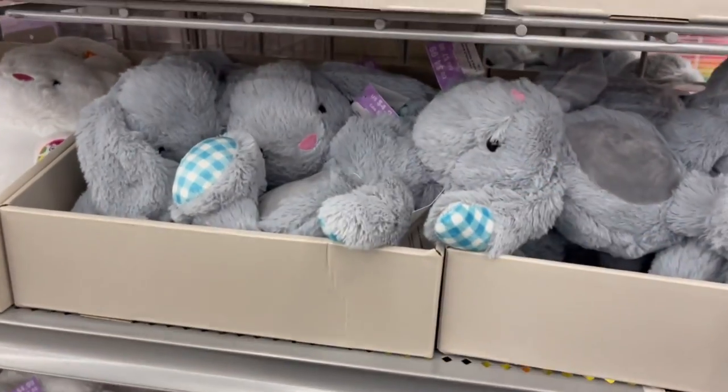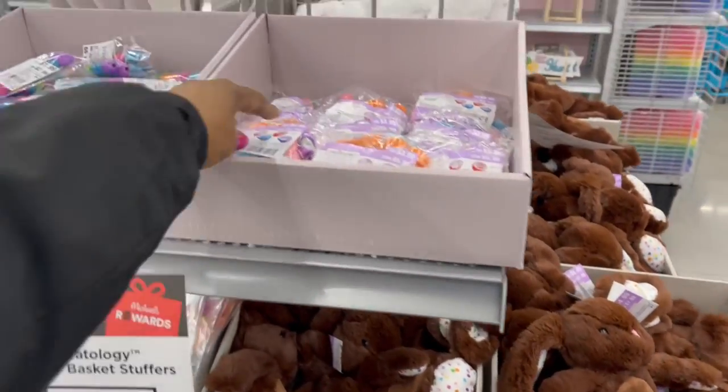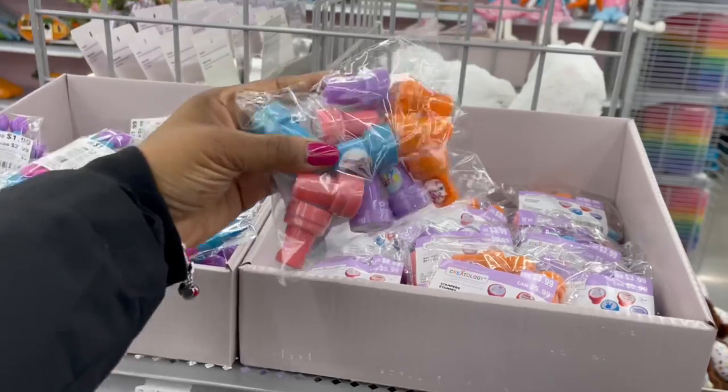So yeah, you guys, that is it. I just wanted to show you what they had real quick while I was in here with my happy planner stuff.